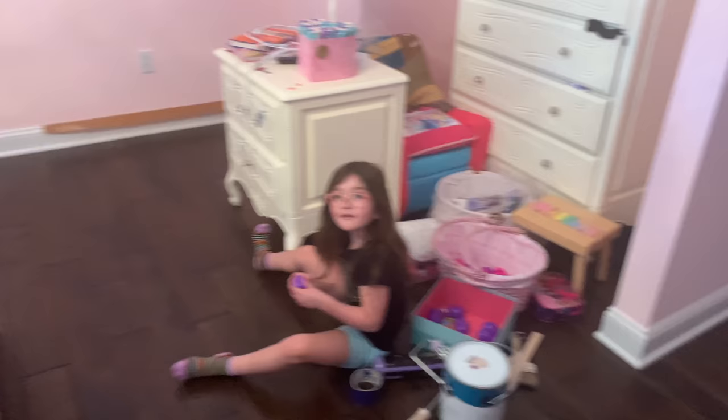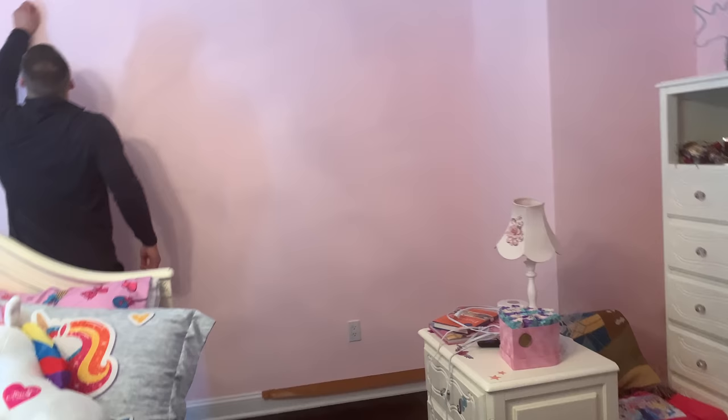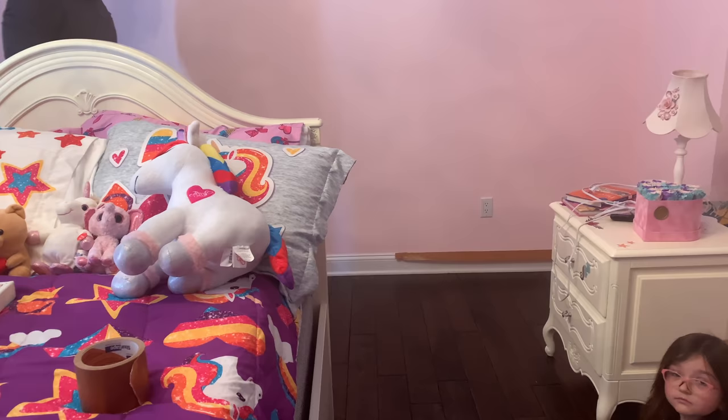My favorite color is not pink. It's only purple. So my favorite color is purple. That we are. I'm excited. We're going to do an accent wall first, right? You picked out the purple?